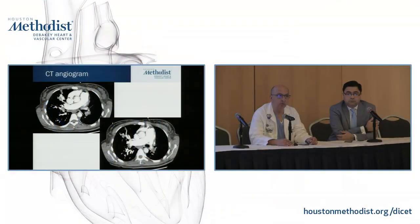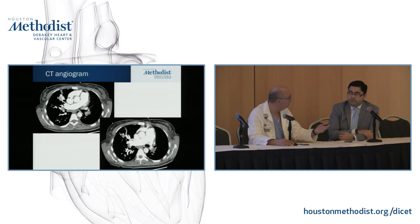So there's a gross disparity, really, and I think a lot of it, most of it in fact, has to do with lack of recognition of the problem. It's not part of the differential diagnosis. People just don't think about it. Would you agree with that?